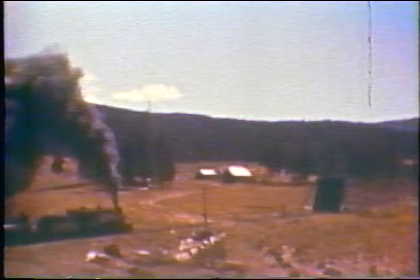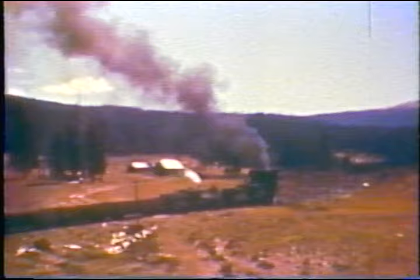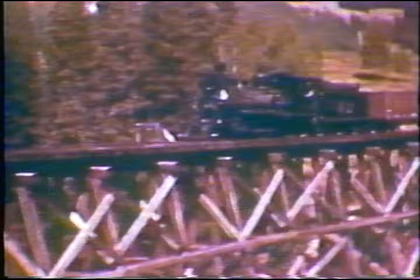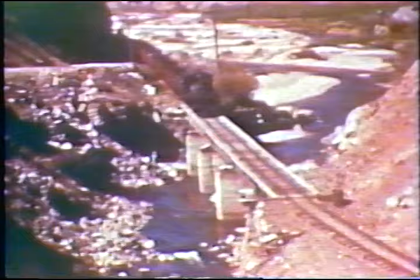Lizard Head Pass is the highest point on the railroad at 10,250 feet. The trestle is feet high and 236 feet long. Rico, Colorado, the division point on the railroad.